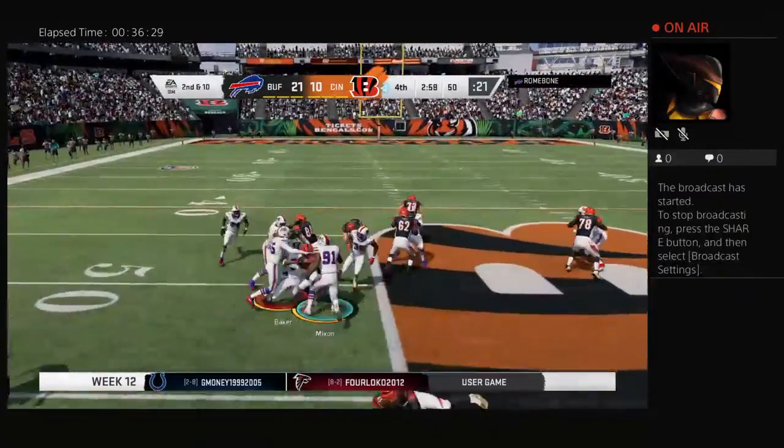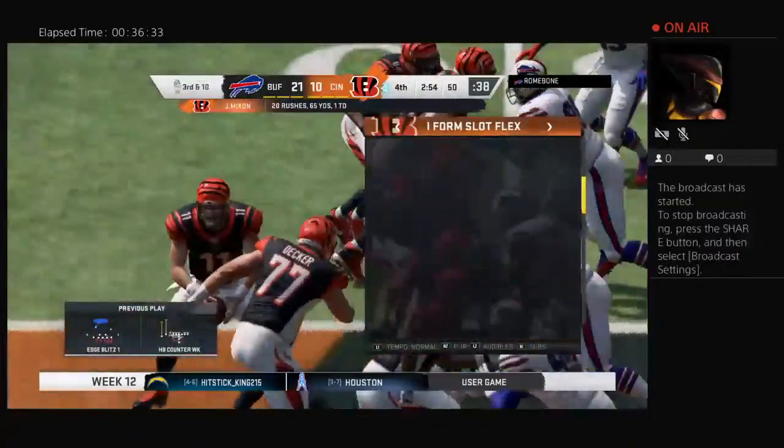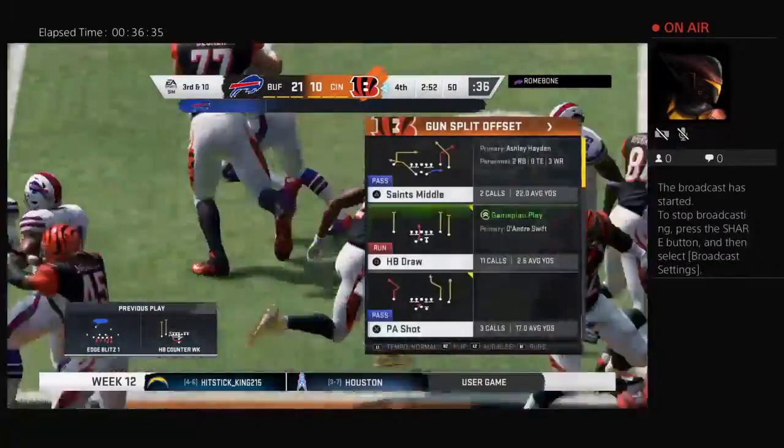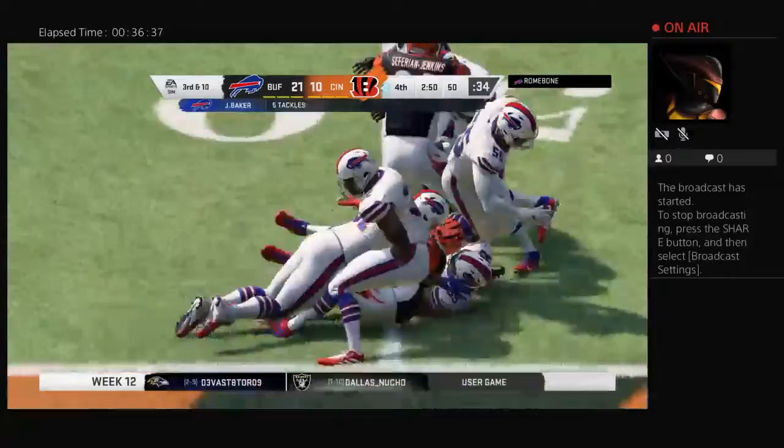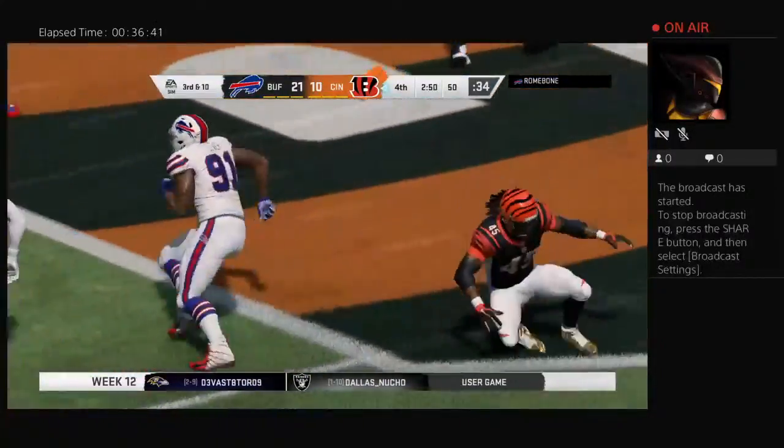On 2nd down, Mixon looking for a seam but finding none. He'll get back to the line of scrimmage, and that's it. Calling no gain on the run there, and now they'll be looking at a 3rd down. It's 3rd and 10.